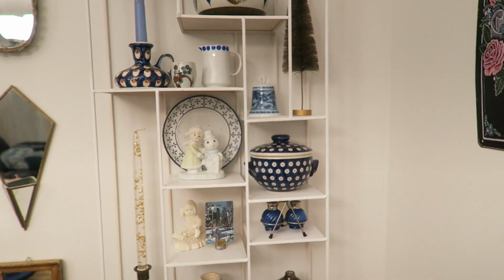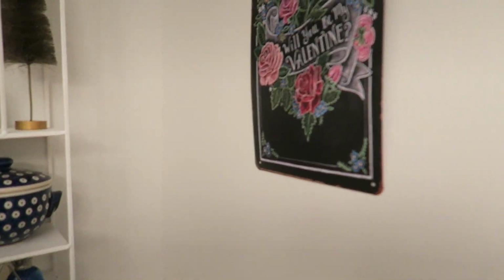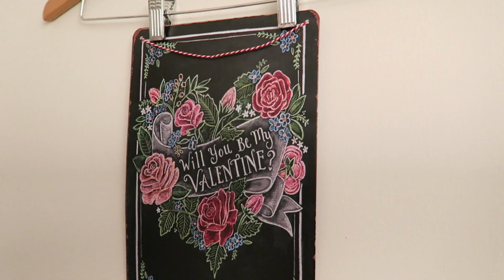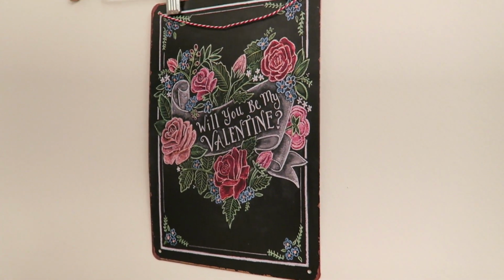Now I have another little shelf to decorate, so you can come along. And then, oh yeah, I put this, Will You Be My Valentine? little poster, sort of looks like chalk art. I think I got that at Walmart several years ago.